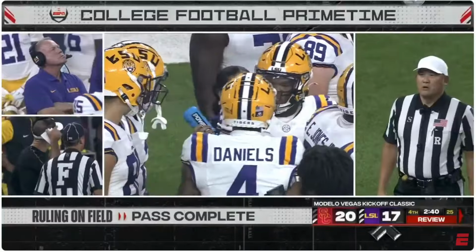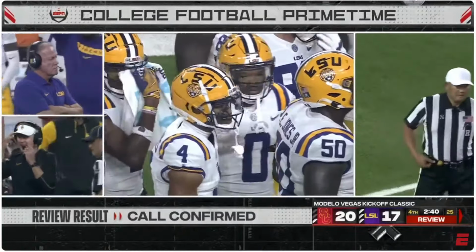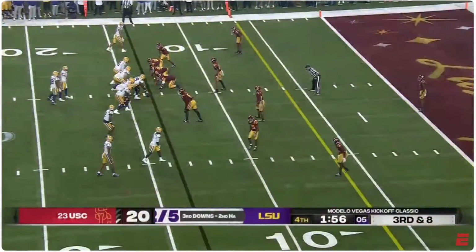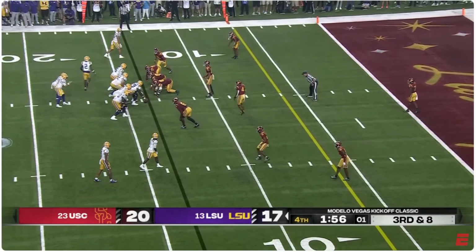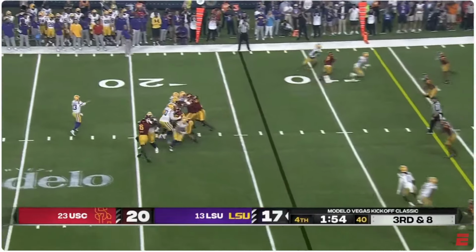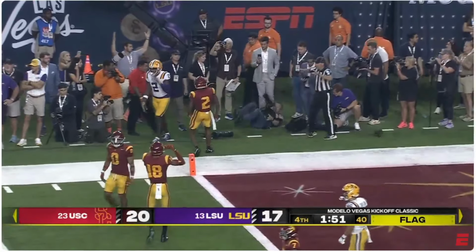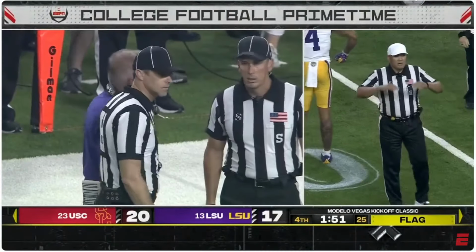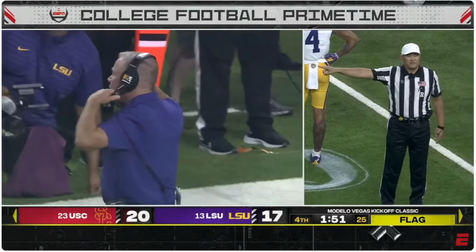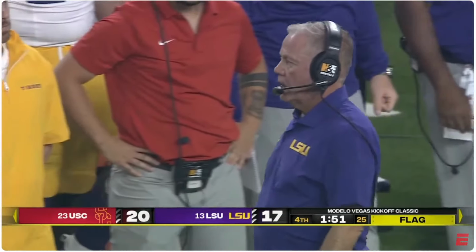After further review, the ruling on the field is confirmed. First down, just as we thought, in a sizable third down. Trojans have one red zone stop against LSU, the opening drive of the game. Can they get another? Flag flying, Nussmeier throwing, and the ball is broken up, intended for Kyron Lacey. Illegal shift, offense number 18 and number 2. The penalty's declined. Brings up fourth down.